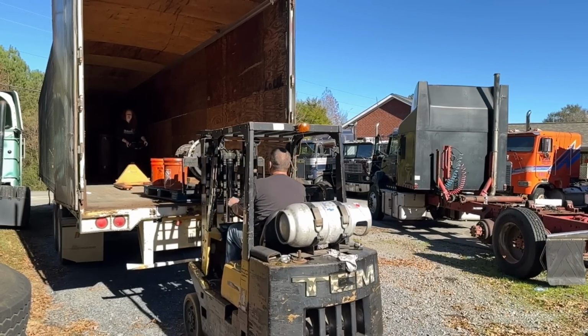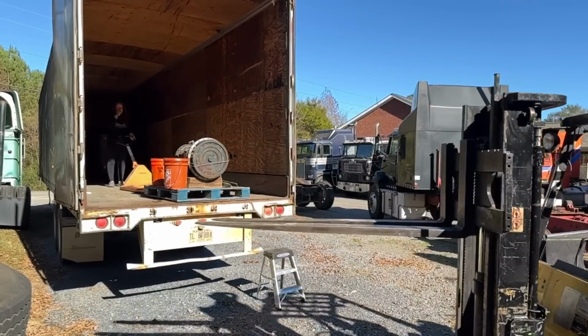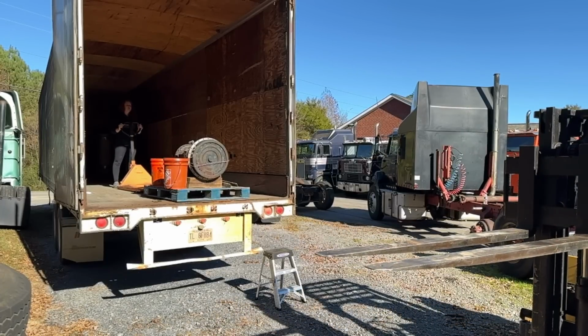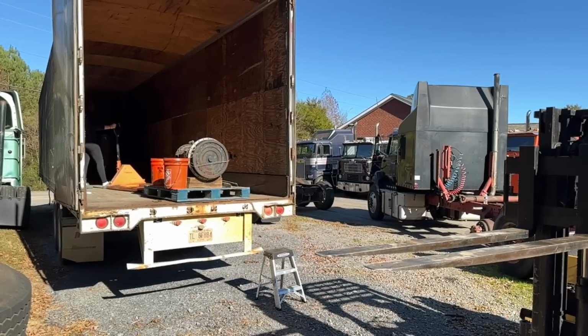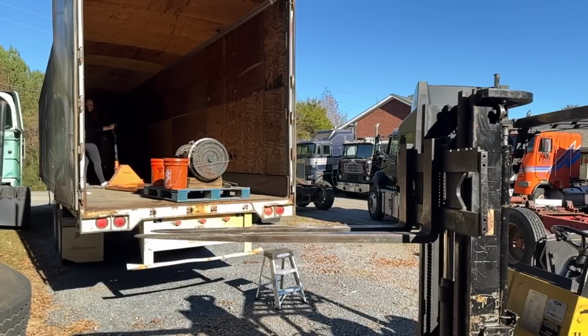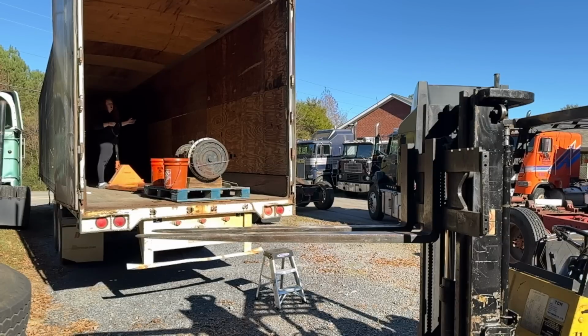Now take it all the way to the front on that side. What do you got up there? Then put it where I wanted you to put that pallet, on this side, and this side up close to the tanks. Oh, I thought you wanted it on that side.